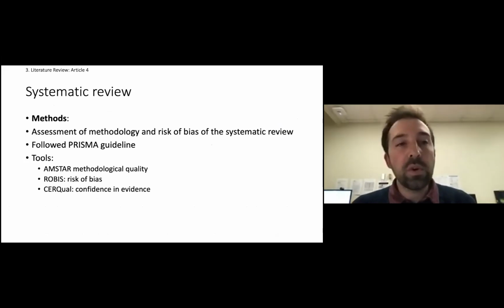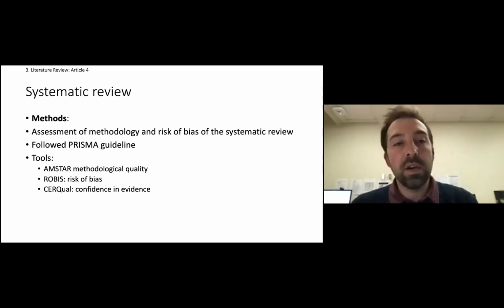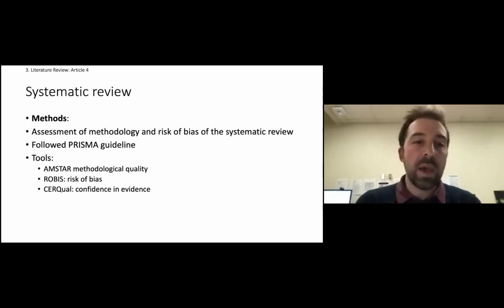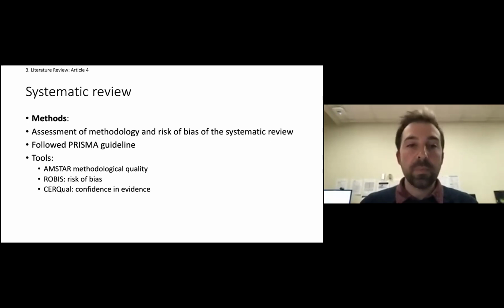So just very quickly on the methodology of how they conducted this systematic review of systematic reviews. They followed the standard PRISMA guidelines, and they used 3 tools that I had never heard of, but that are used to assess the methodological quality of a systematic review, the risk of bias of the systematic review. So right there, I kind of always just assumed that because it was systematic that there wouldn't be any bias, but I was definitely fooled on that one. And then a last tool that evaluated the confidence in the evidence based on these systematic reviews.